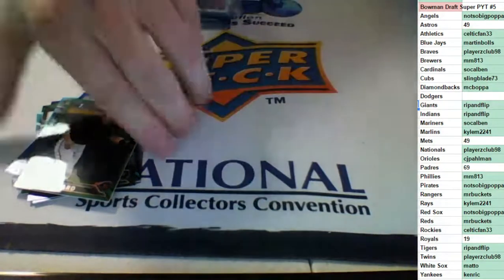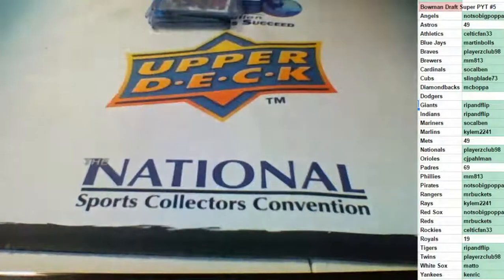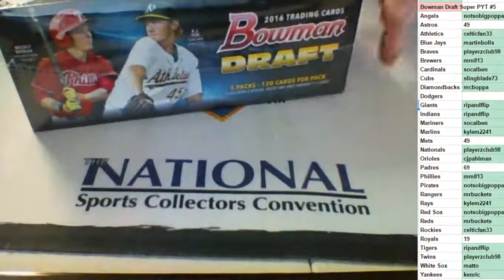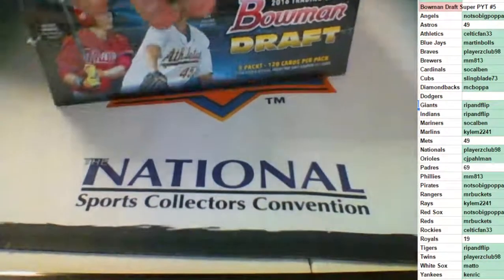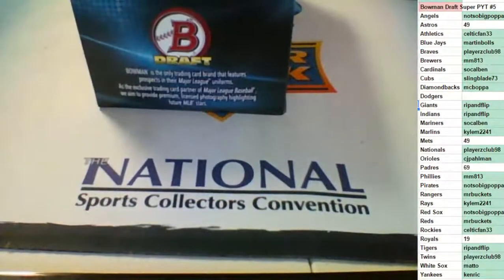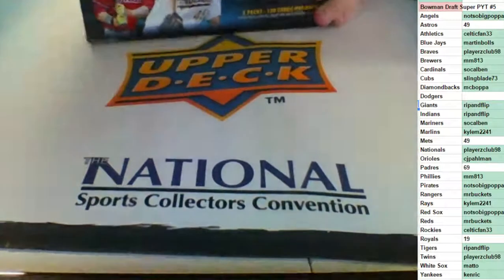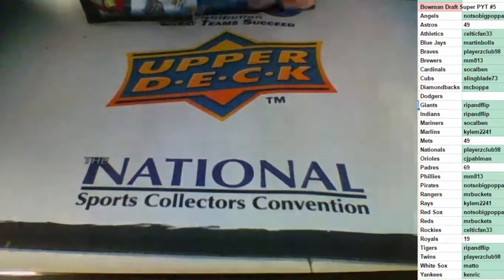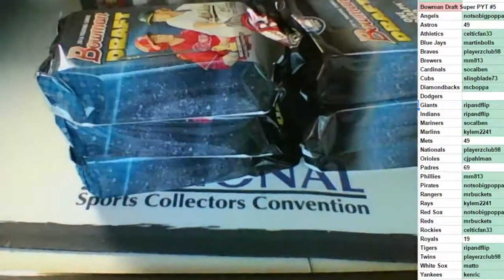Okay, thanks, dude. All right, last box. And my last super box in the room. We got the one jumbo case left. One case of jumbo left has 20 teams left. Bowman Draft Jumbo PYT number 5. 20 teams left.